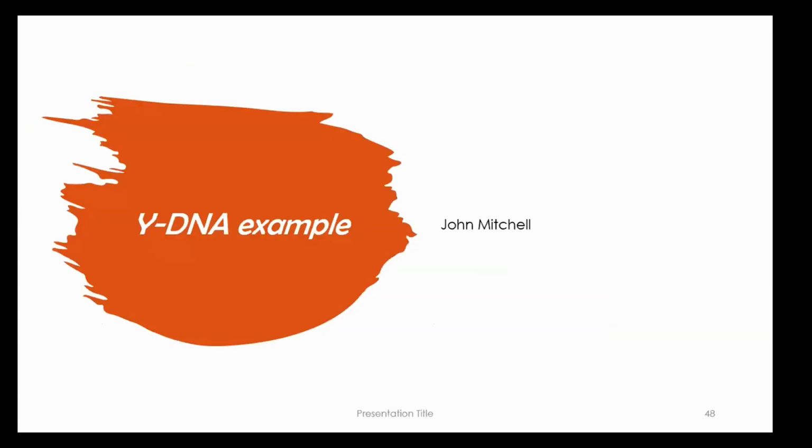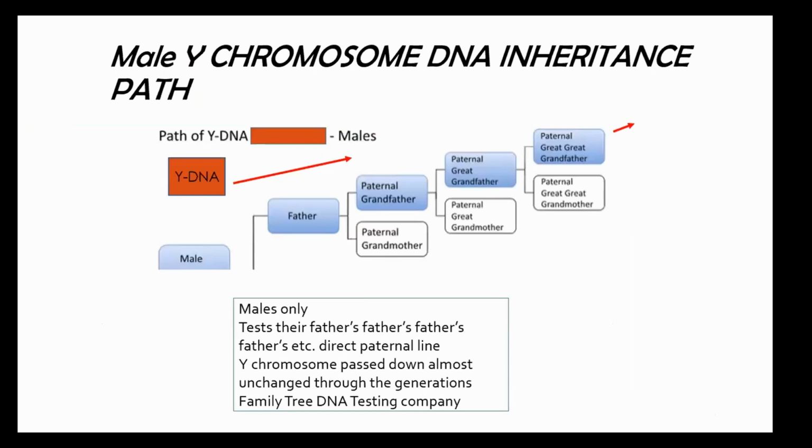All right. So finally, we're going to talk about Y-DNA for a minute. And I have more information about this in your handout if you're not familiar with Y-DNA. But basically, the Y-DNA test, again, is looking only at the male line. So only a man can take a Y-DNA test, and it's going to look at his father's line. So if you have a question about a male's paternal line, this might be a good test for you. You can get it from the Family Tree DNA testing company.